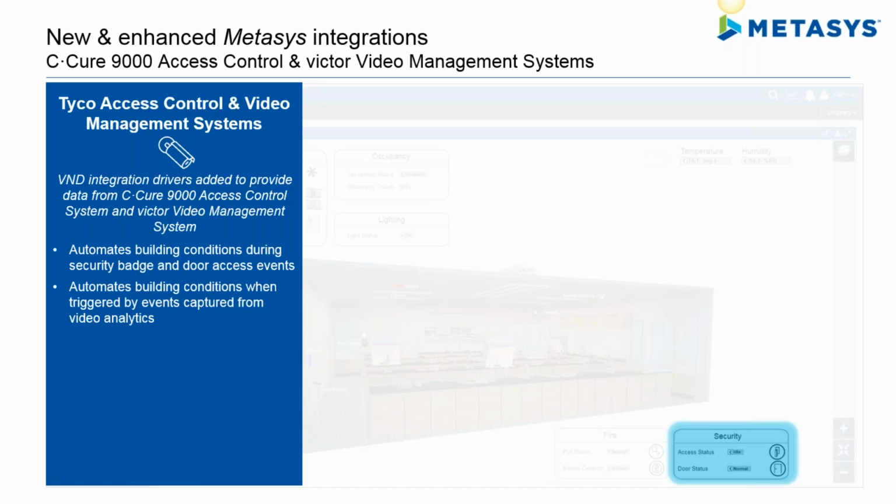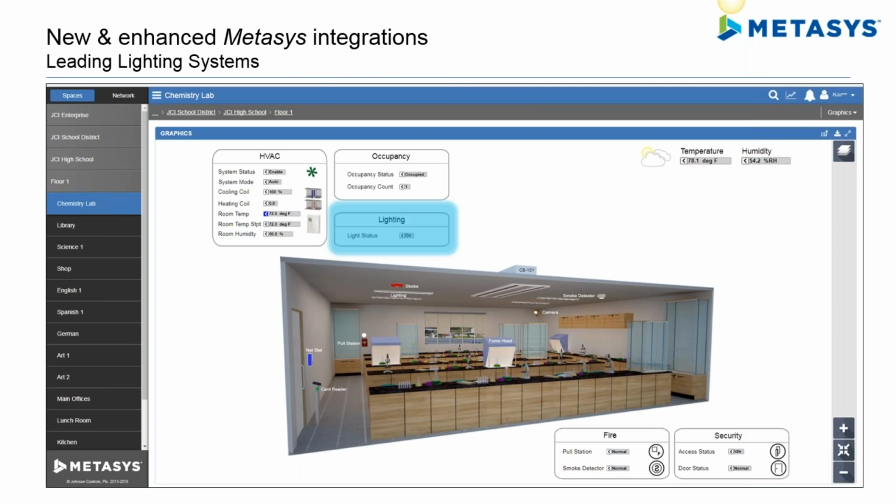Video camera status and analytics data can also be captured into Metasys and used in occupancy strategies or to trigger other automation events. And then lastly, we've partnered with two leading lighting providers, Cree and Molex, to simplify their BACnet integrations into Metasys.